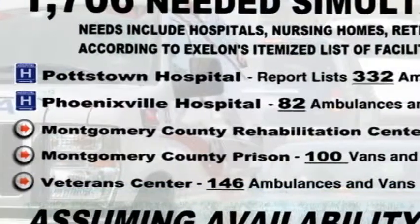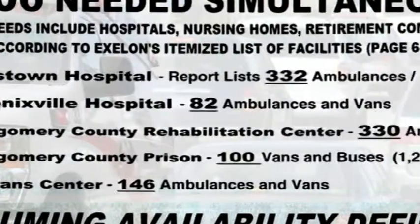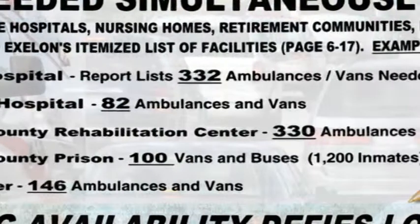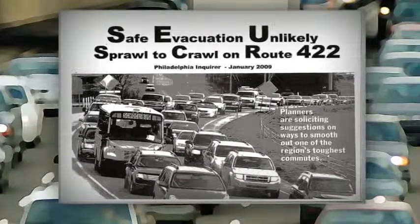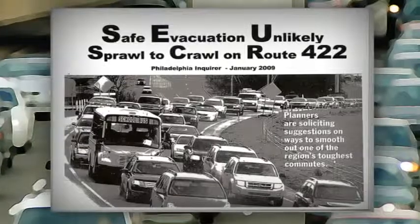Right. But now let's talk about two prisons within this zone. Montgomery County Prison is scheduled to evacuate 1,200 inmates using 100 vans and buses. And it's not clear where those vans and buses are going. I don't think I want a vehicle full of prison inmates riding side by side with the school bus that my child or grandchild is in. So that's a serious problem.